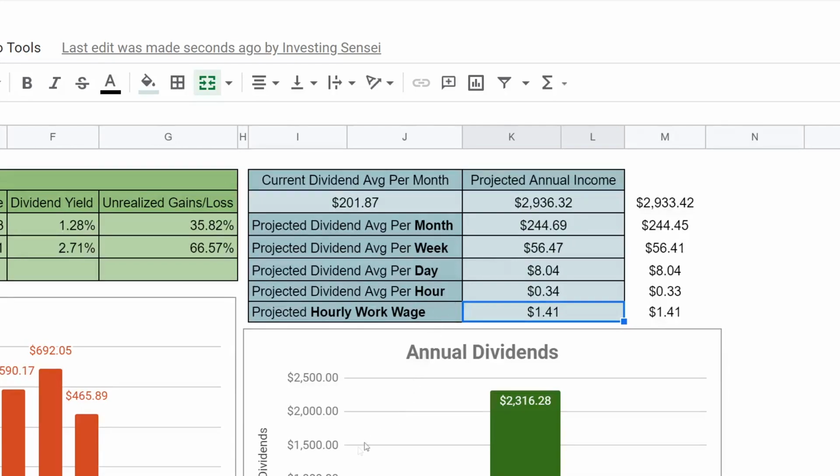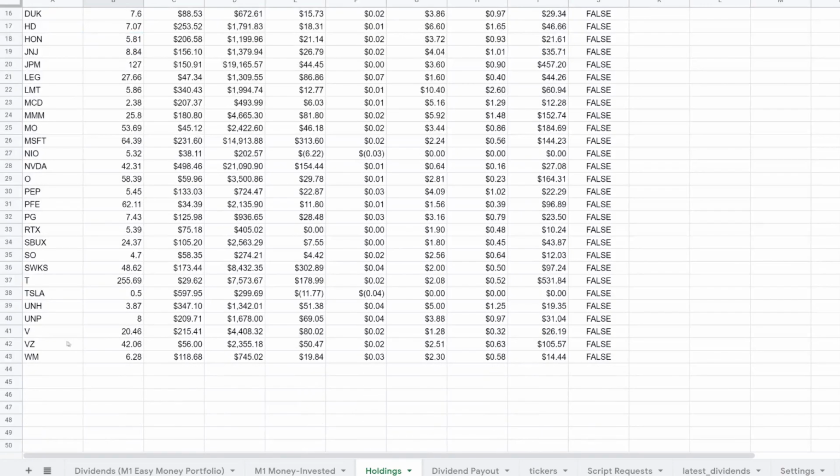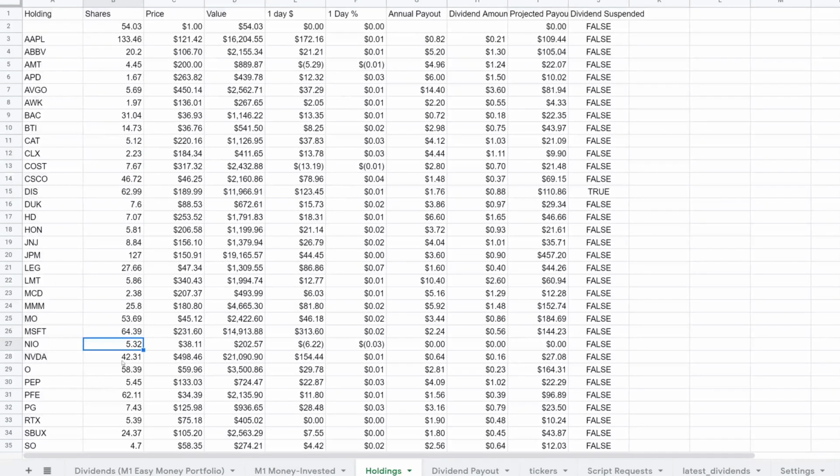So that is exciting. And you guys can see over here on the holdings that we should see the new Tesla shares. So you guys can see 0.5, as well as NEO over here, 5 right here. So that is awesome. You guys can probably already see the Costco and the Apple shares as well. So that is awesome, guys. These scripts will be available. The new addition to the script will be available either Monday or Tuesday. So hopefully you guys enjoy it, and let me know any issues that you guys find.